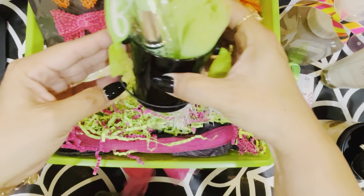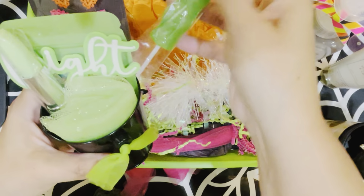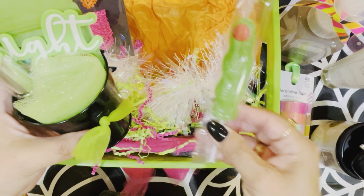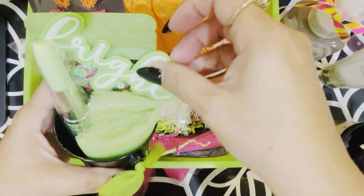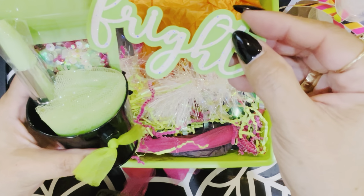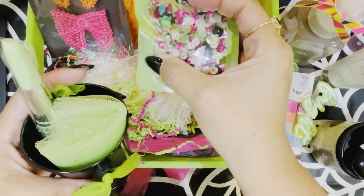Next up, a cute little pail. Look at how cute her little details are. A pail with, oh my gosh, look at this. So cute with the theme, right? A little witch finger and the word fright. Ooh, it was put on a nice thick sticker. Cute.